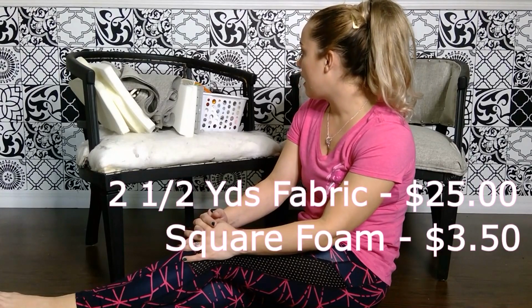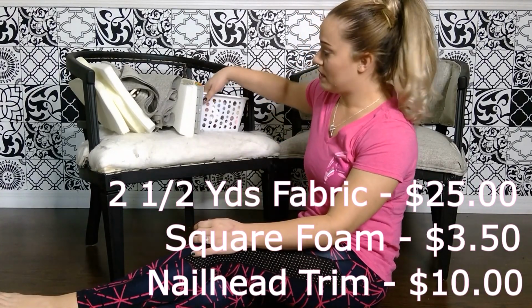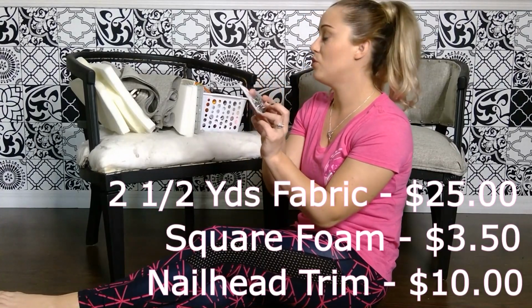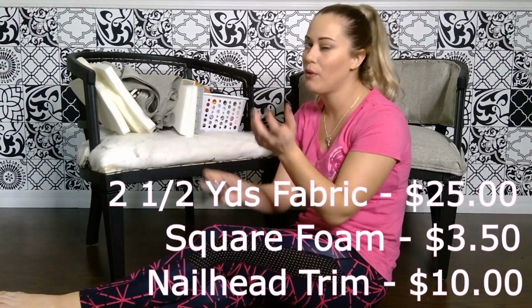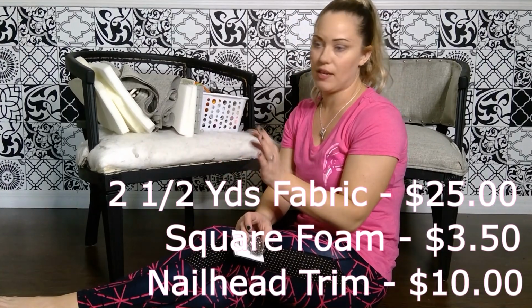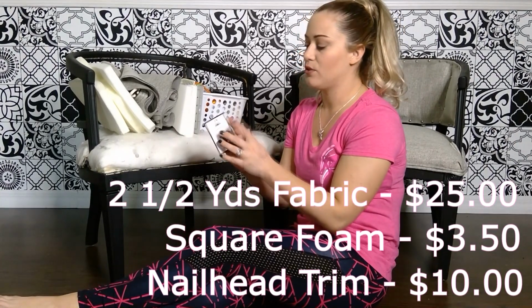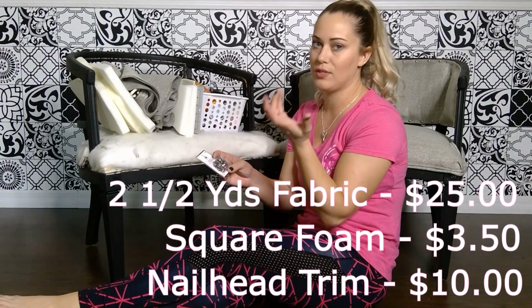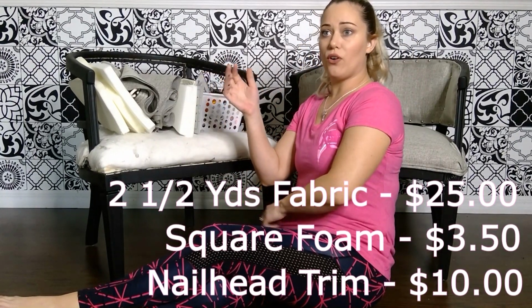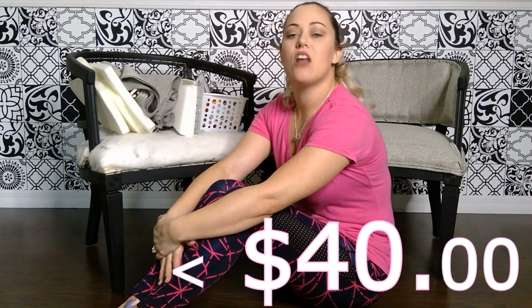And then if you consider some of the nail head trim, these were $2.49 a pack. I've used 1.5 per chair, so you can get away with about 3, but I recommend having more than enough in case some bust or bend. So say 4 packs of those, that's $2.49 times 4, you're looking at about 10 bucks there. So I'd say overall this project is probably running about $38.